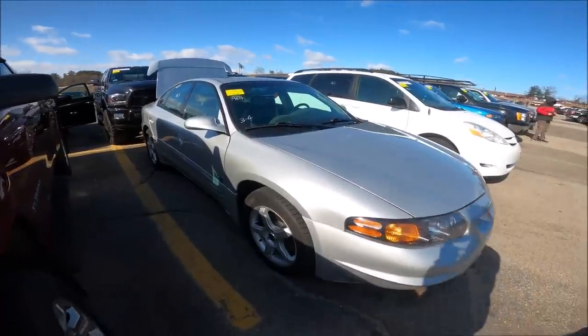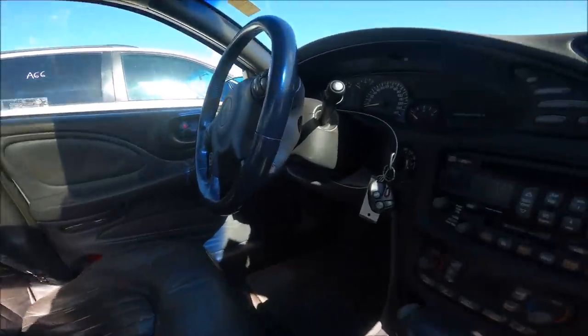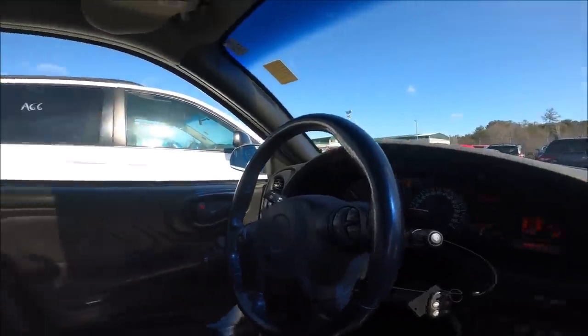Now this would do it right here. This is a 2000 Pontiac Bonneville. These things are actually really, really nice cars. Leather interior, these were loaded up and really nice back when they first came out. Let's see what lights are on. 152,000 miles. And this 3.8 liter actually isn't that bad. You have to worry about intake manifold gaskets in these engines, but they're pretty solid.